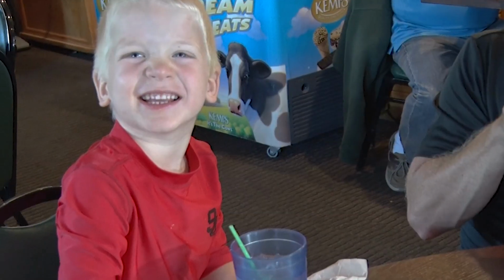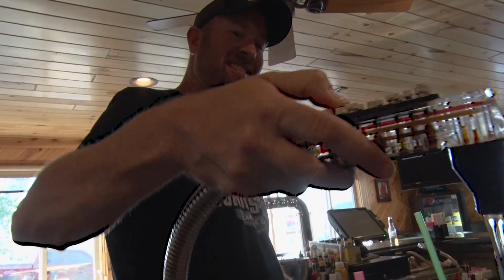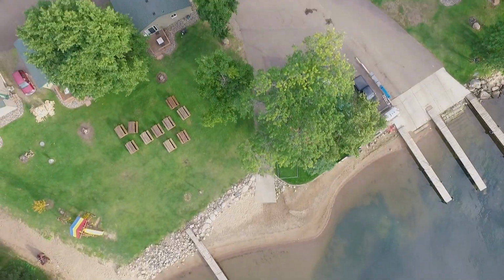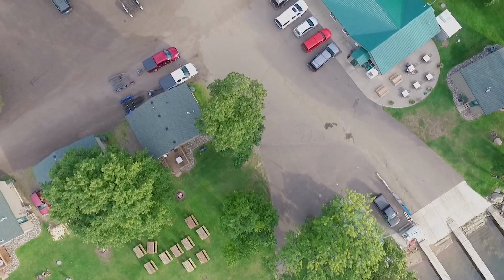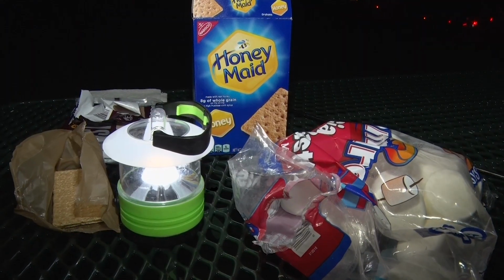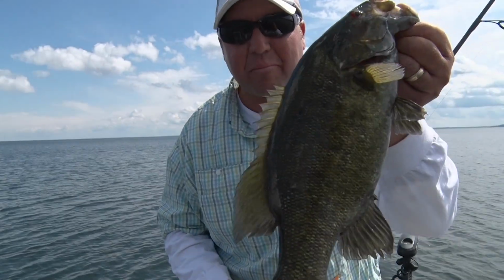Take it from me, I've had my family at Hunters Point for many, many years, and the kids absolutely enjoy it. You can't beat the people and the location in the bay with the sandy beach there. It's a fun little spot for families. Always see people with campfires going. Just a fun place, not to mention great big bronzebacks.